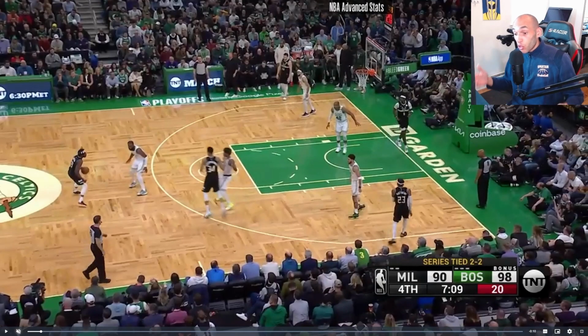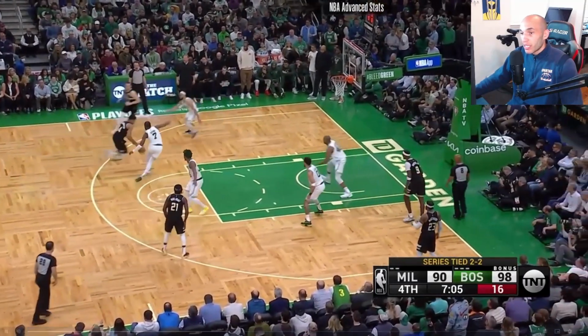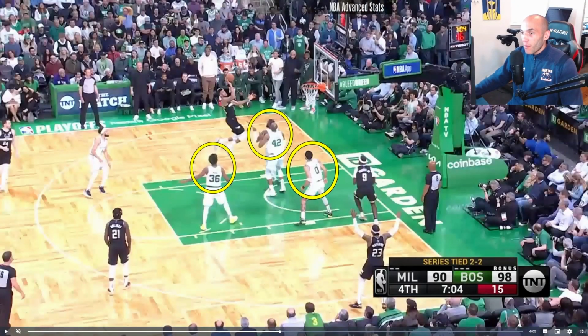I think another huge reason why the Celtics ended up losing this game was the offensive glass. In the fourth quarter alone, the Milwaukee Bucks had 7 offensive rebounds to the Celtics' 1 offensive rebound. And if you take a look at these clips here, you're going to get Giannis catching it at the top of the key. He's going to drive. And look how many white jerseys you have here. You have 4 guys in the paint.